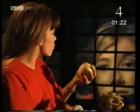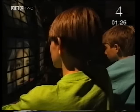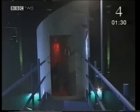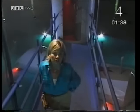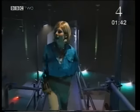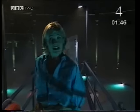Stella, why does a raw onion taste so different from a cooked onion? I'm onto it. It tastes different. It looks different. And it smells different. It's almost like the onion has changed into a completely different substance. Well, in many ways it has, because the cooked onion is chemically very different from the raw one.